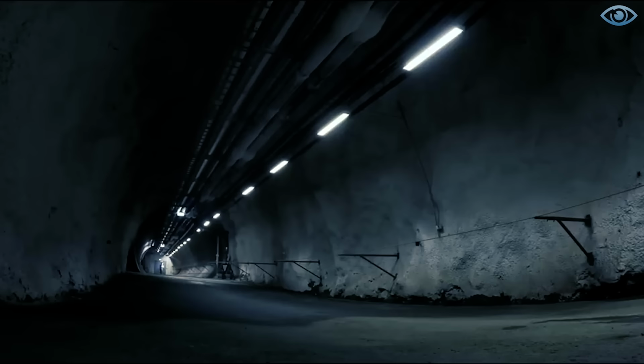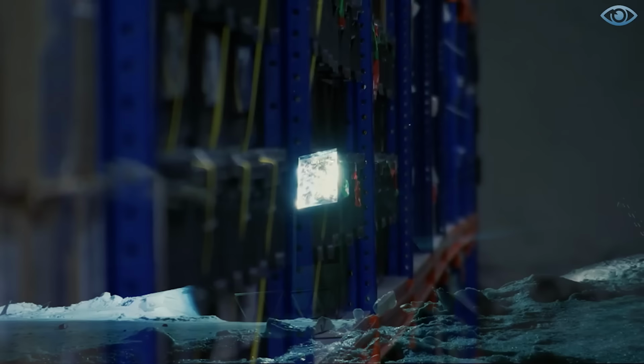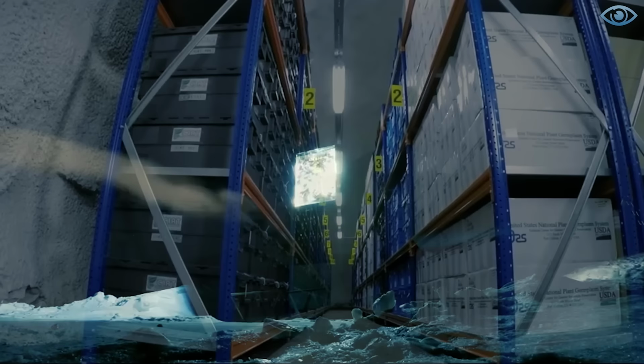The vault was carved into the rock at a depth of about 130 meters. Construction work finished on February 26, 2008, and the reservoir was officially opened. The vault consists of three main chambers and a tunnel connecting them to the entrance. The total area of the space is 1,000 square meters.